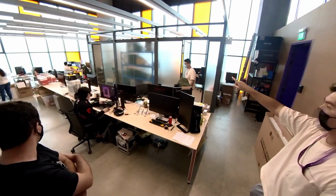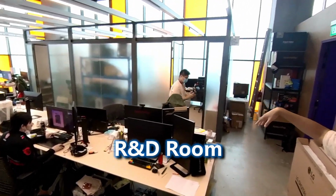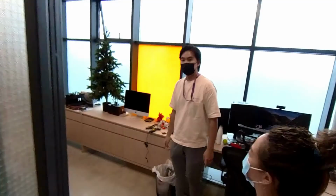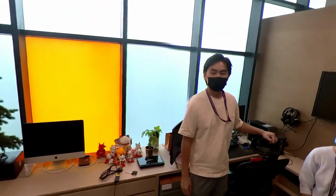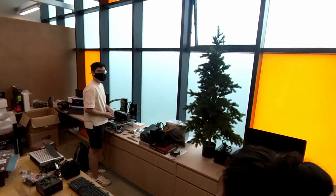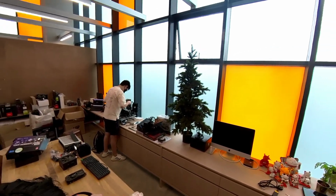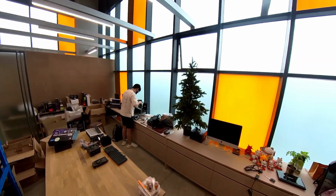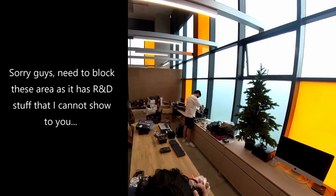So this is where the R&D magic happens in this frosted glass room, which I can show you actually. So that's Jiachen, my resident R&D guy. You can see he's testing stuff. So for example, when things like the Intel 12 Gen came, we got the engineering samples, and then Jiachen will be testing them and putting benchmarks together.